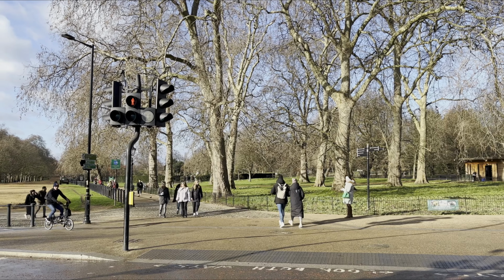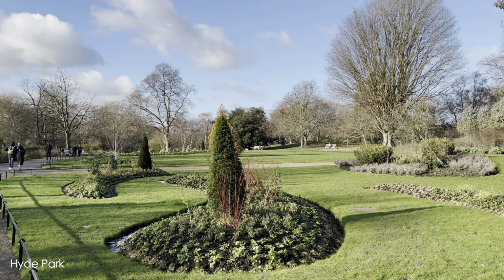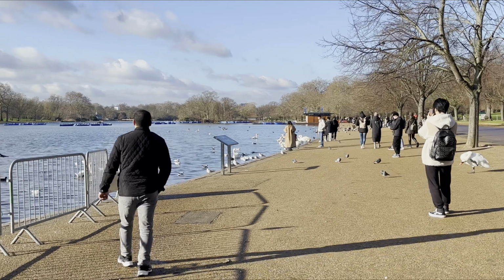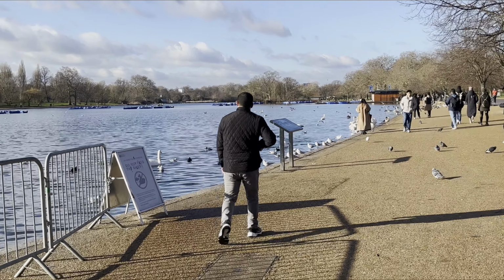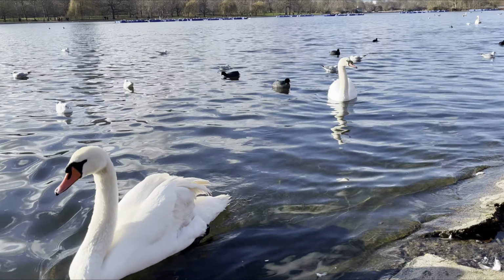So after watching the changing of the guards for a second time, we are now at Hyde Park, which is walkable from Green Park. I already love this place. First of all, the weather is cooperating very well with us, but then you have all these beautiful swans.